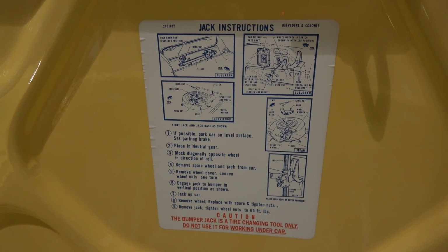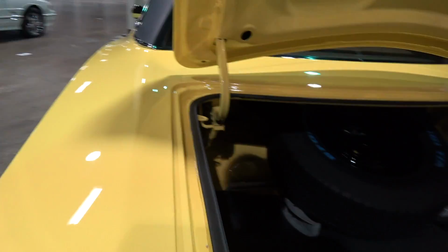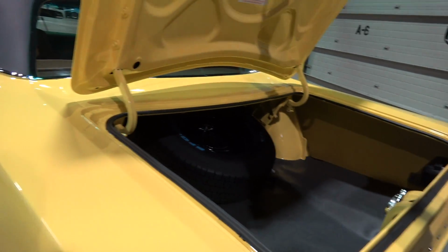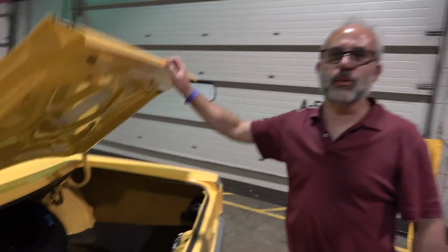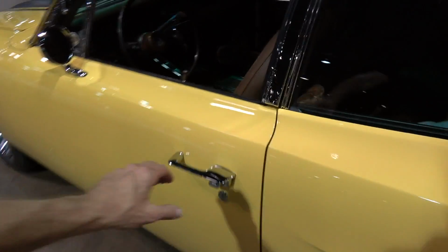What was the original motor that it came with? It's originally a 383 car, but I've never had the original motor. Got it. All right. We'll close that. Had a 383 in it when I got it. Which spun a bearing 3 weeks after I put it on the road. Okay. 440. May I open it? Sure. Thanks.